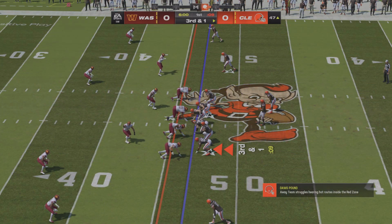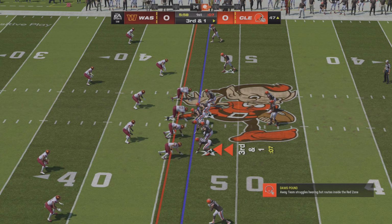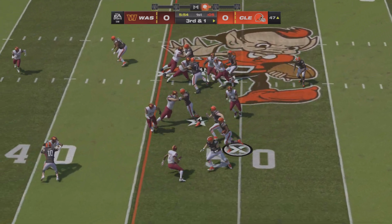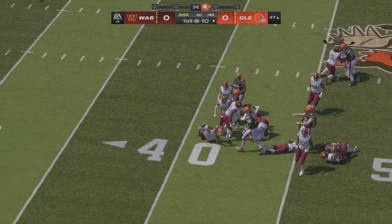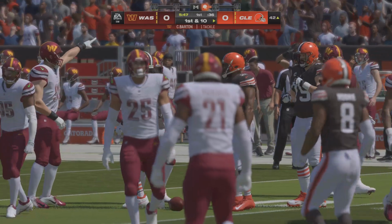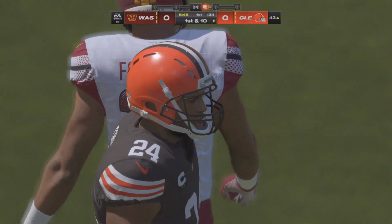Yeah, and I think safeties don't mind crossing routes against zone because eventually you're going to run into their territory, and that's when they lick their chops in order to get the big hit or play on the ball. Offensively, nice execution to find a hole, make the catch. Call it a gain of 5 as they move the sticks.